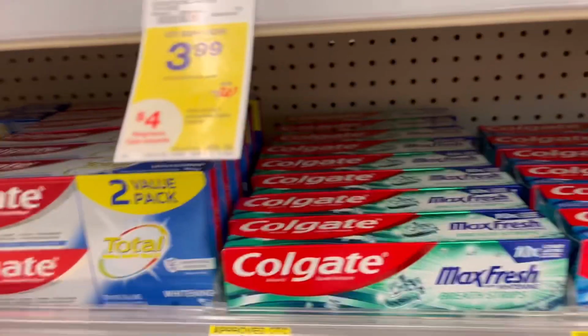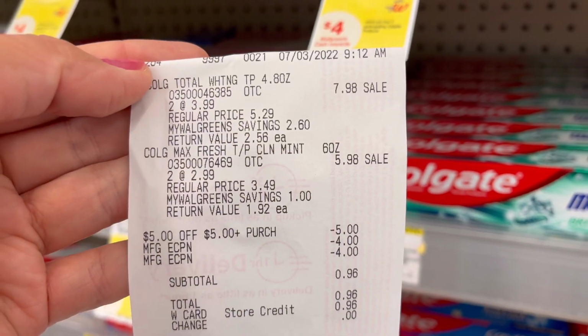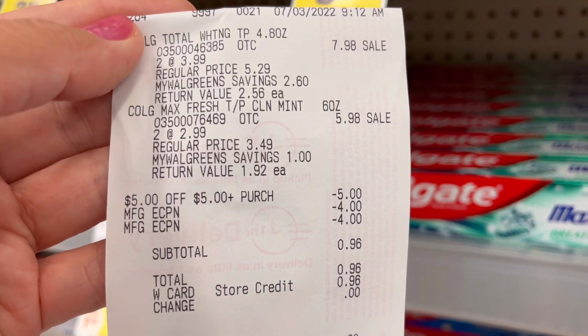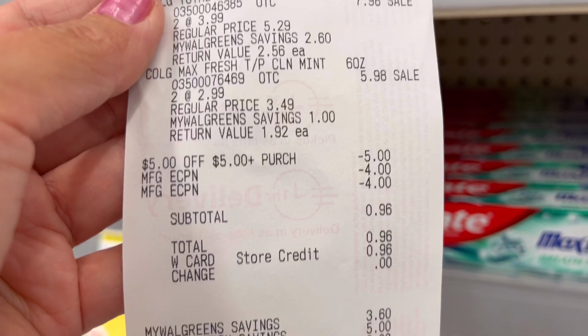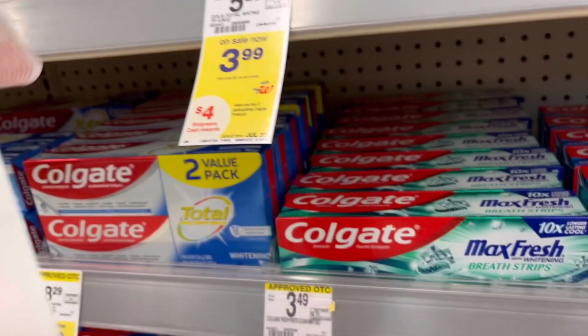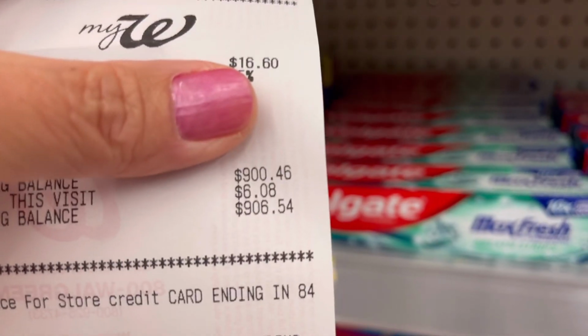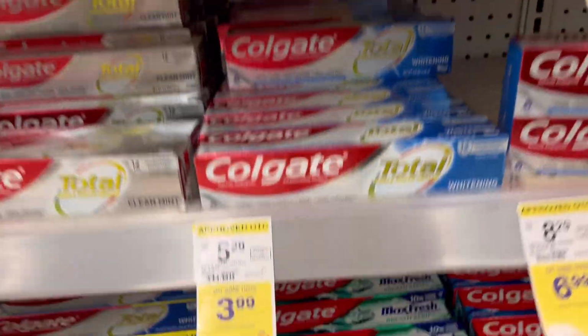Let me show you guys my receipt right here. So right there, $7.98, $5.98. I used one of the store coupons, and then the digital coupons, two of them came off, and I only paid 96 cents out of pocket. But then again, I got back $6.08. So those are free plus a little bit of money maker.